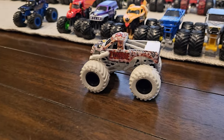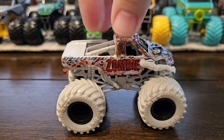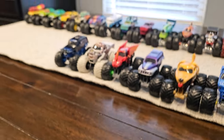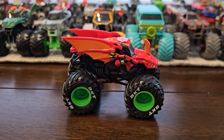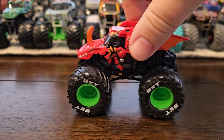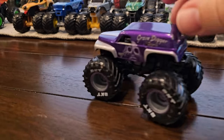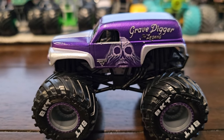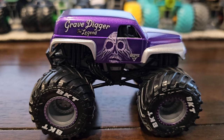Who's next? Zombie. Look at this one. This one's really cool. I really like that one. It's blue. Okay, who's next? Dragonoid. Look at that. I like the color on that. That looks really cool. All right. Now, who do we have next? Grave Digger the Legend. Cool. I like the purple on it. And the purple wheels. That's pretty awesome.